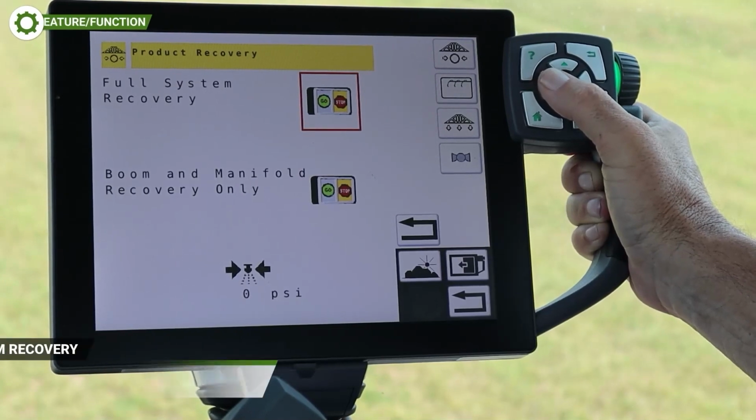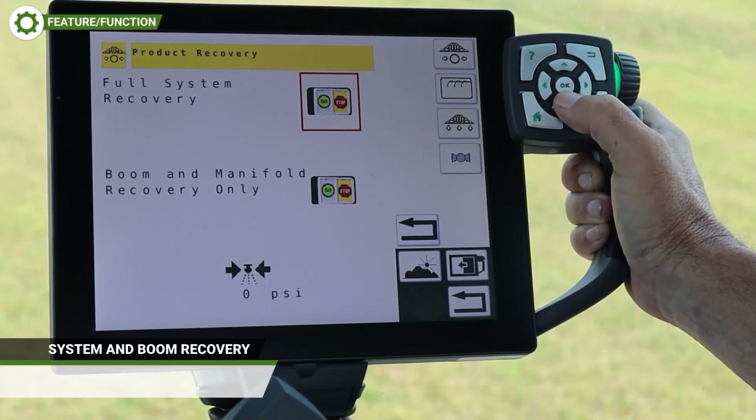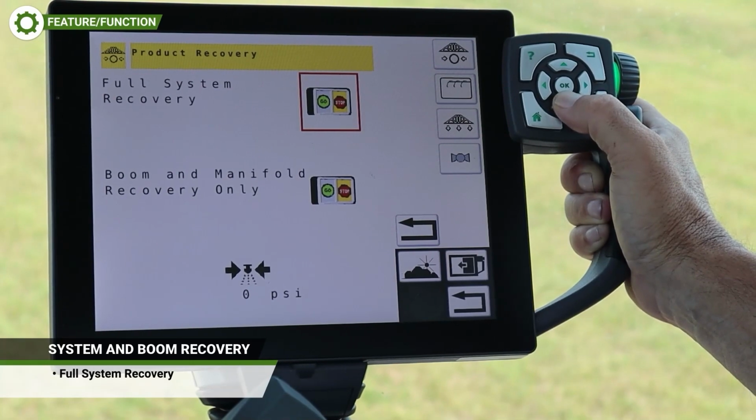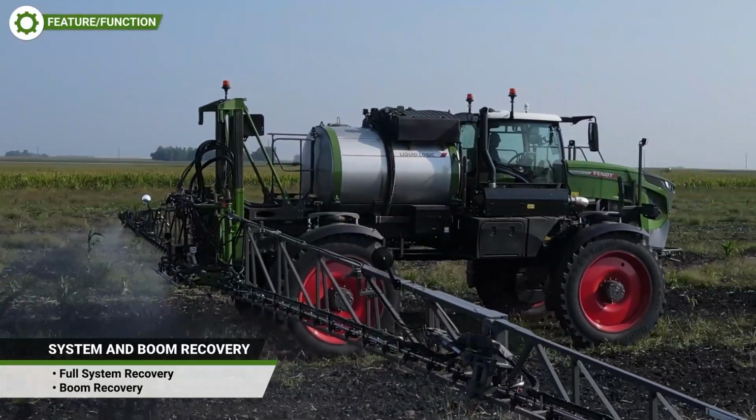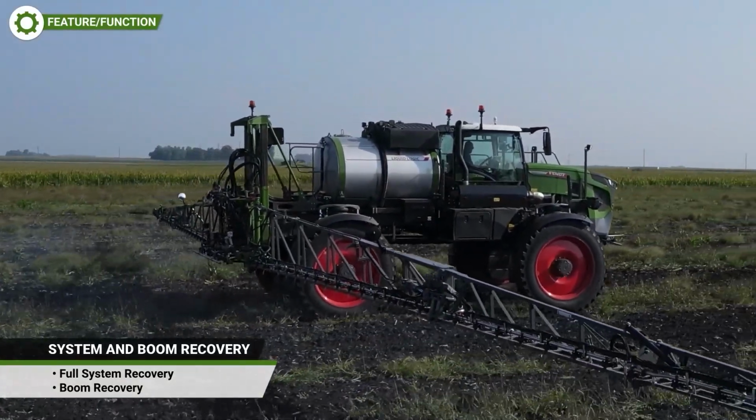System and boom recovery has two procedures that can be used. Full system recovery, which should be used anytime the machine is loaded with chemical and it cannot be sprayed out within a reasonable time, such as during a rainout scenario. And boom recovery, which can be used overnight if the same product will be sprayed tomorrow.